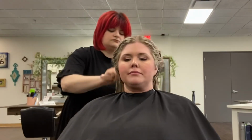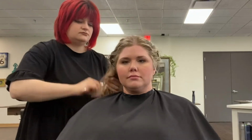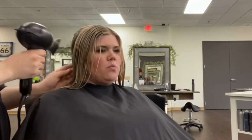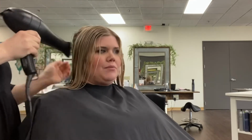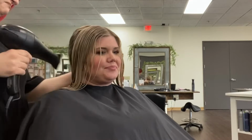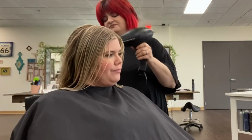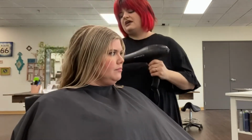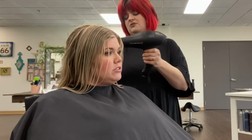After that, you will want to detangle your client as you normally would. Give her a good towel dry, and you'll want to dry the hair completely. My recommendation is to do a little rough dry, but be a little smoother than you would with a normal rough dry. Make sure you're stretching the hair out, already starting that smoothing process just with your hands.